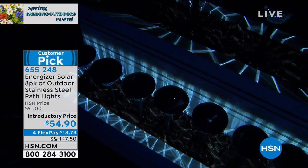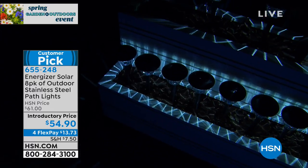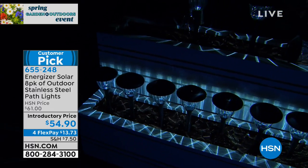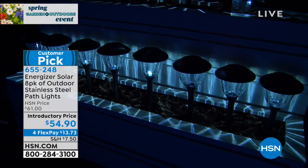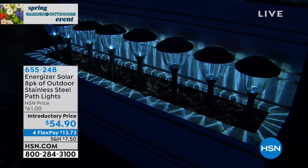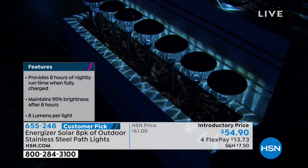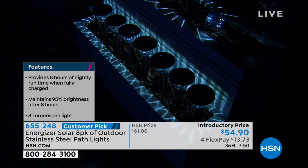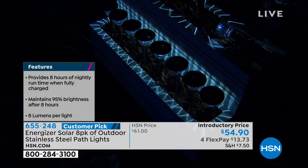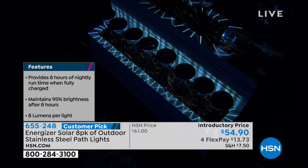When they say that they are going to run 95% brighter past that 8 hours, right? Yes. They're going to maintain 95% of their brightness. Is that what that means? Yes. So they're basically staying fully lit all night long. You've got it. And you know what? Who better to make lighting than the Energizer people, because they sell 6 billion batteries a year. It's a little bit impressive. But really great to maintain that brightness.